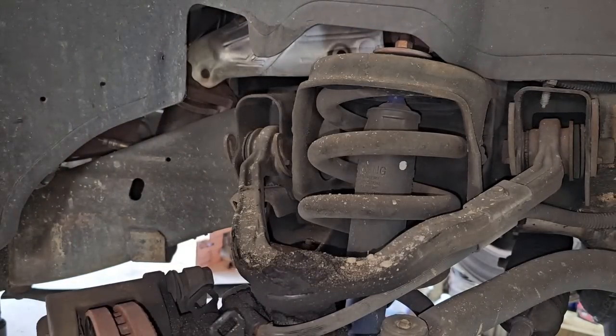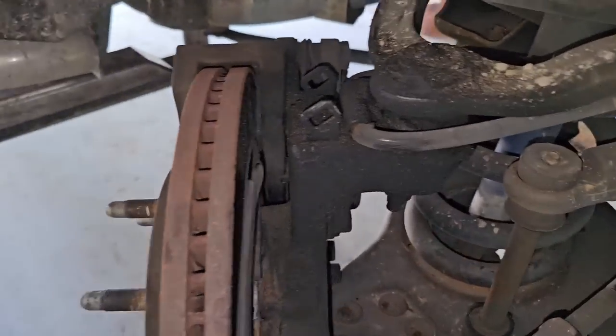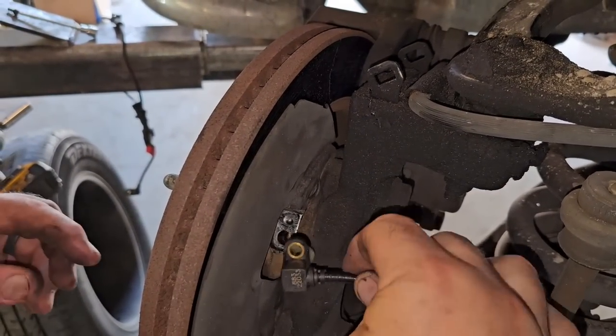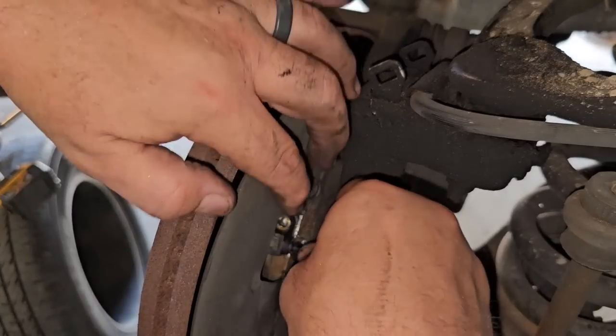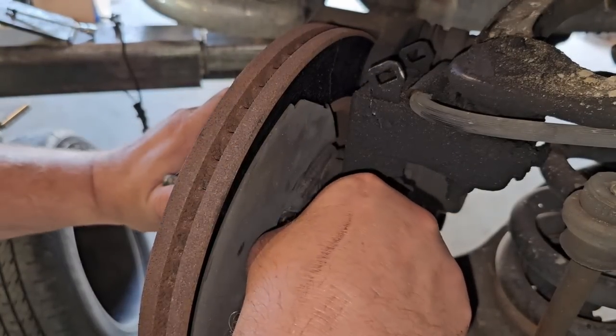Let me see if I can't get you to see what I'm doing again. Now what I'm going to do is just get that thing in place and bottom it out.